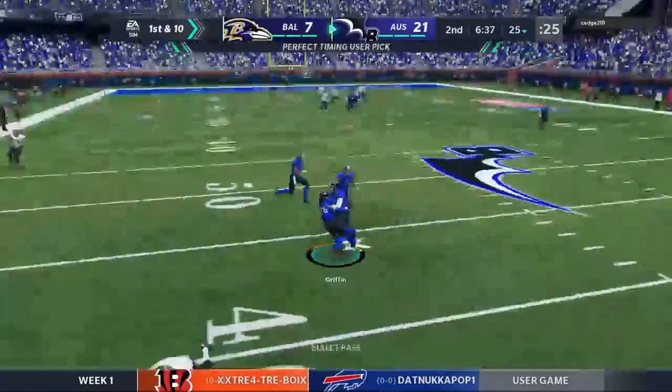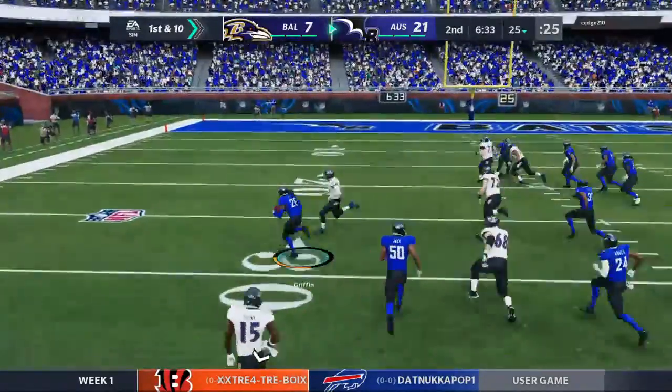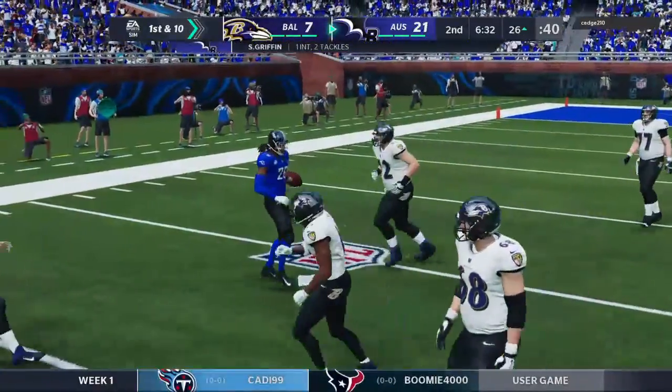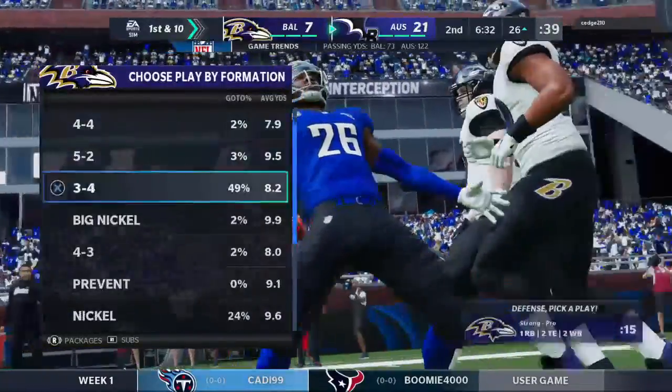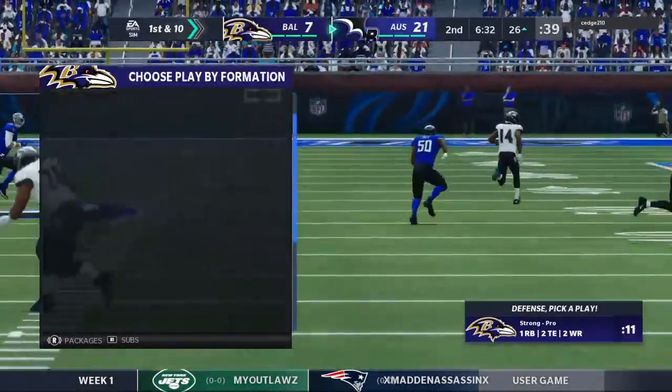Into heavy traffic, and it's intercepted. Shaquille Griffin with a pick. The return here gets this one all the way down to the 26-yard line. Second interception for him now here in this first half. And you got to think he's a rookie, Charles. How much does confidence start to become a factor?